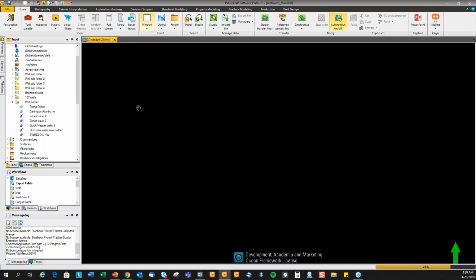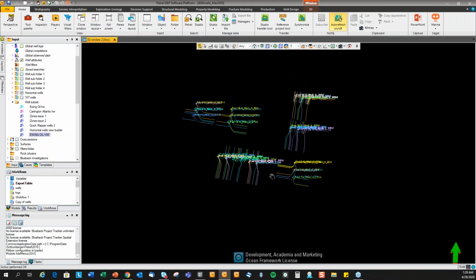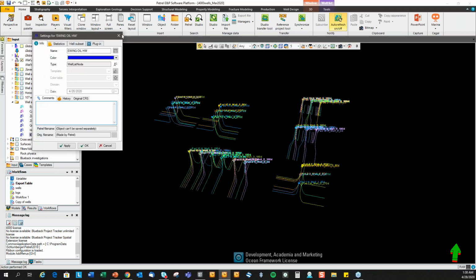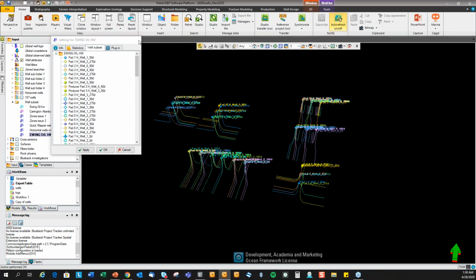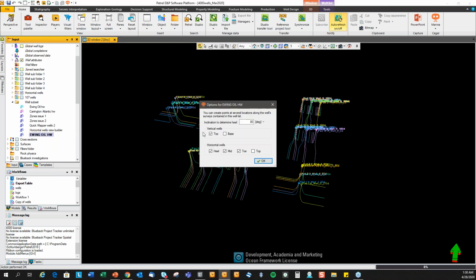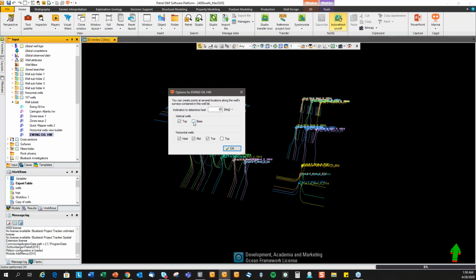So let me open a new window here. So we can go in, I can right click and display all the wells in the active window. If I double click here on the well subset, you can go in and see what wells we have in the well subset. I can also right click and convert to points. That gives us the ability to generate a Petrel point set at the top or base of vertical wells, or at the heel, the mid, or the toe of horizontal wells, and in this case we'll generate it at the toe.